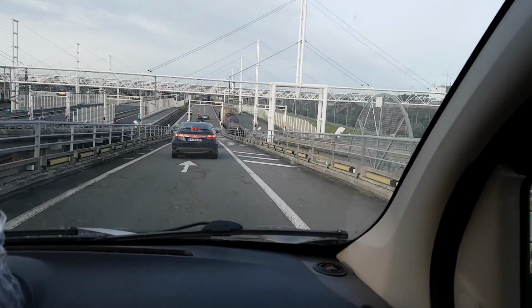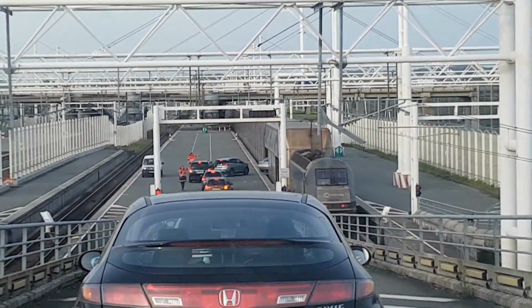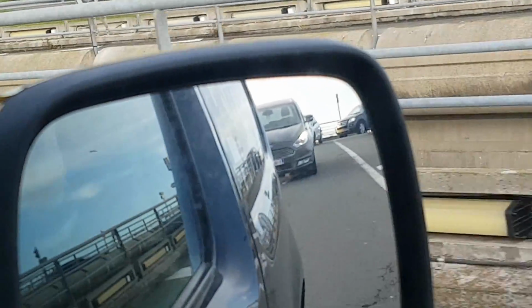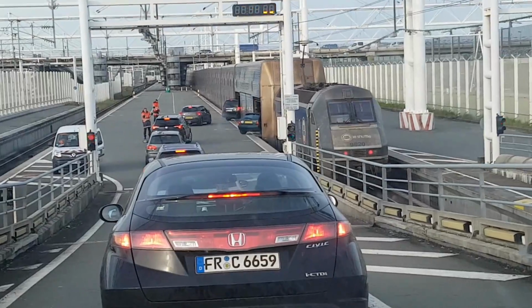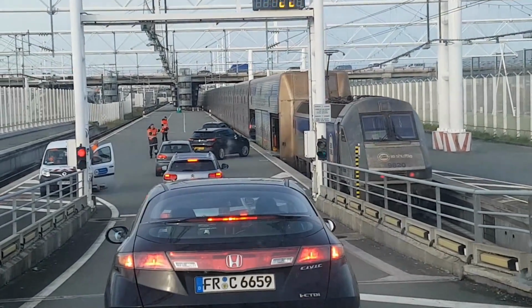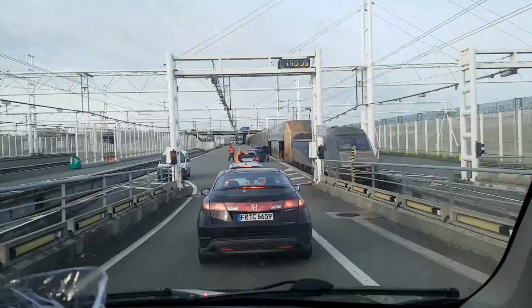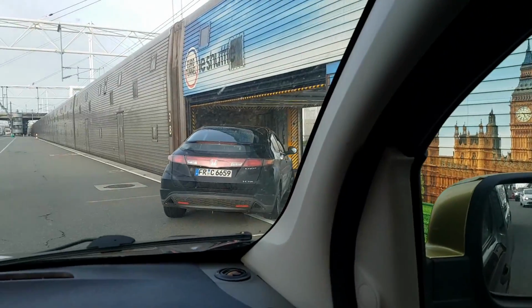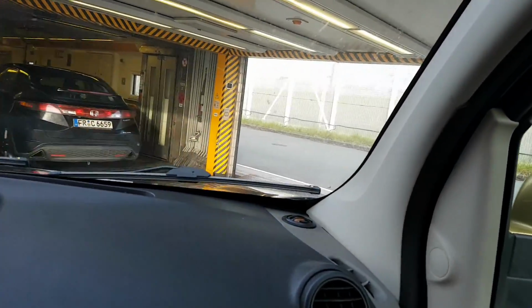This is the road towards the train. The train is right there, and this train will carry all of these cars, and you can see in the mirror a lot more cars are coming, and we're all going to go in that train. That train will go from France, where we are right now, underwater to England, and that's going to be incredible. All right, we're going to go inside the train.